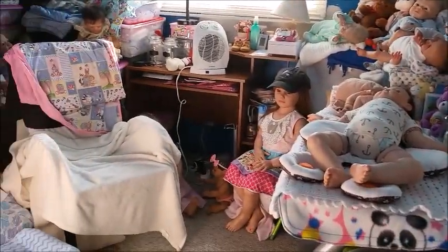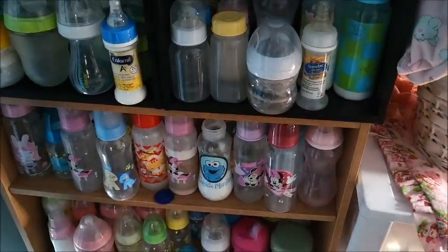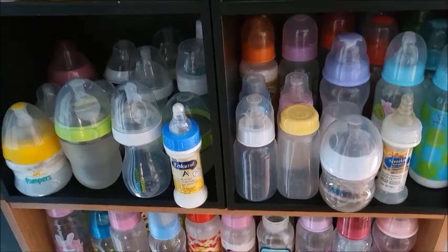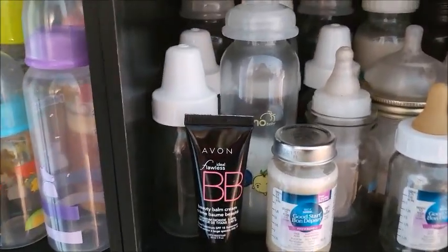Let's pan you over. Try not to go too fast. Sorry about that. But this is my bottle collection. Most of them. I still have some downstairs. So, I love collecting bottles.